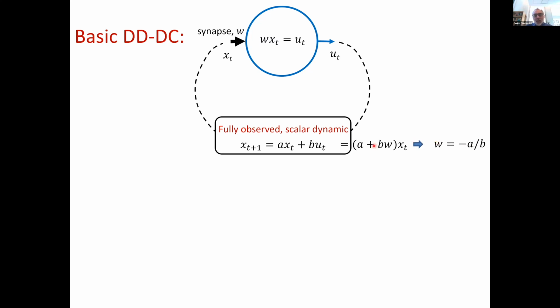Okay, so to explain to you what is happening here geometrically, let's think about this triplet of numbers, xt plus 1, xt, and ut, as a vector in a three-dimensional space. Of course, because of this dynamics equation, these vectors don't live anywhere in this space, but they are confined to the subspace, which in this case is this blue plane, where all of those legit triplets, xt plus 1, xt, and ut, must live.